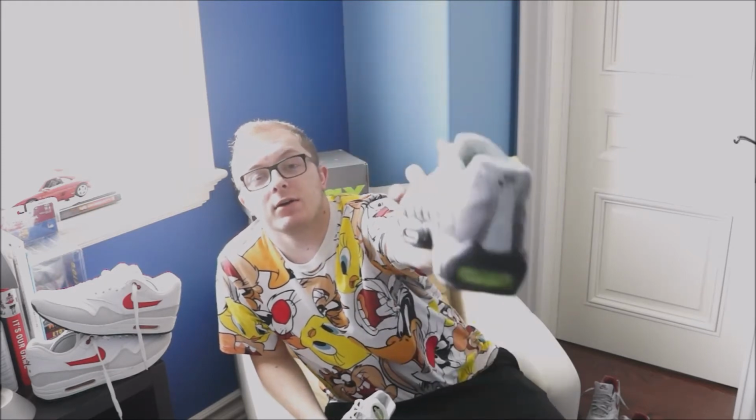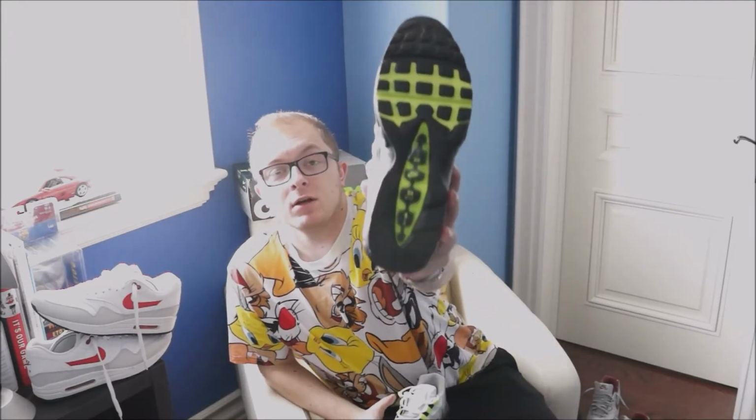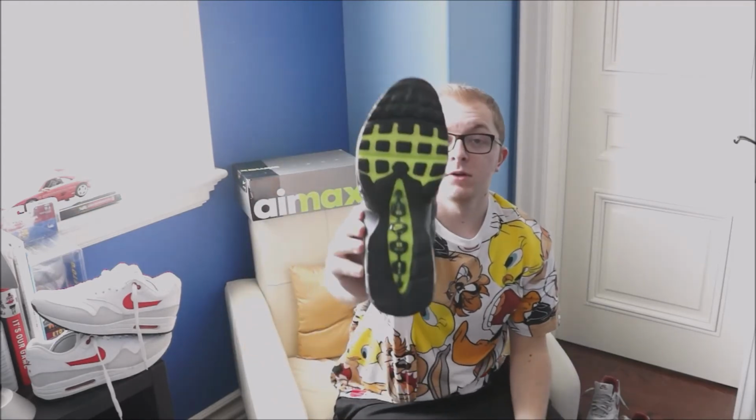But here's the Air Max 95, that neon tennis ball color with the gray. And the coolest thing is that this back tab here is 3M and it's reflective. Another really comfortable shoe. They put the PSI of the air bubbles on the bottom there. And I haven't worn these a lot. I've probably worn them maybe 2 or 3 times.